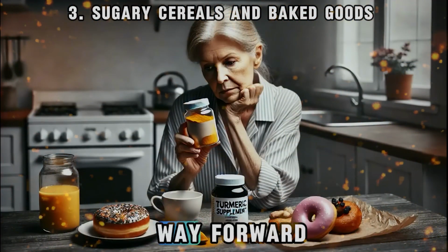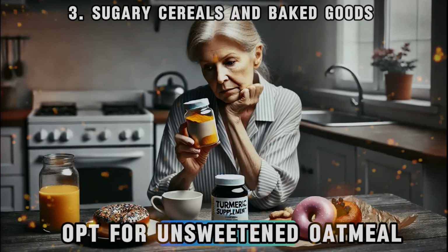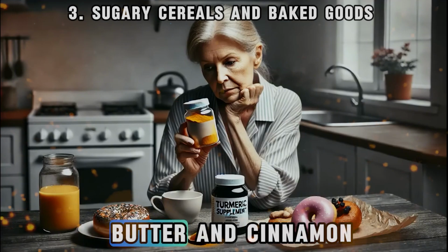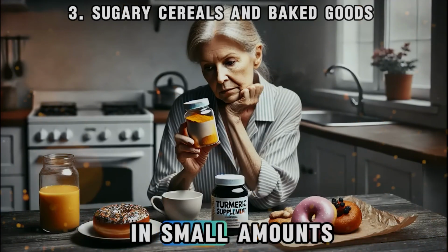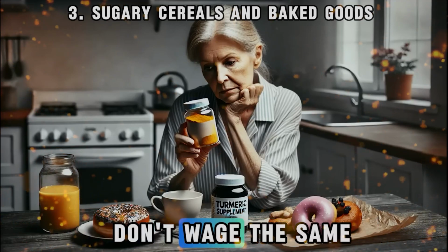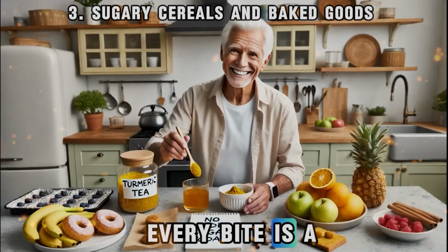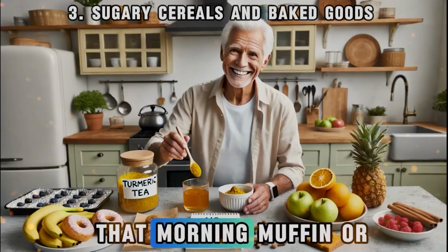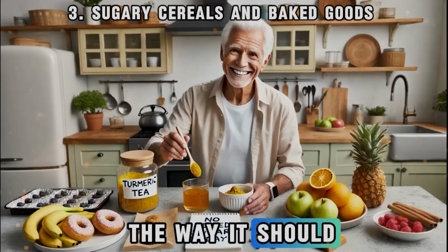But there's a gentle way forward. You don't need to give up comfort. Only choose it more mindfully. Opt for unsweetened oatmeal topped with turmeric and berries, or whole grain toast with a little almond butter and cinnamon. If you enjoy a little sweetness, reach for raw honey or real maple syrup in small amounts. These natural sugars, when used sparingly and thoughtfully, don't wage the same inflammatory war in your body. In the end, every bite is a decision, toward healing or toward harm. And while it might seem small, that morning muffin or sugary cereal could be the quiet reason your turmeric isn't working the way it should.